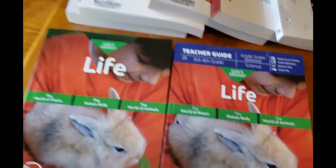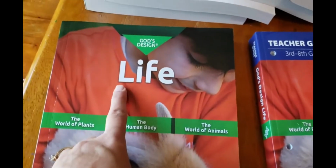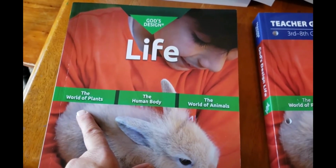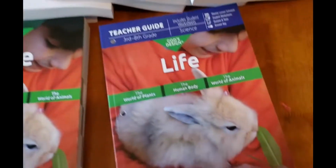And then we're going to, as a group, we're going to do science. And this is the First Book of Life. It's got the world of plants, the human body, the world of animals. And this is like the student book, so we're going to do this as a group, we'll read it as a read aloud.